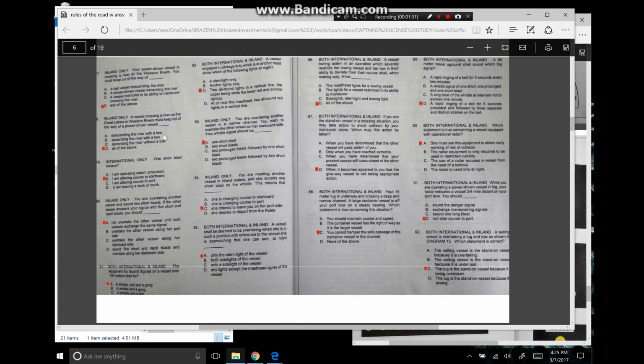Descending the river on a tow? Yes. Ascending the river with a tow? Yes, it's a towing vessel. C, ascending the river without a tow? Let's see. Vessel crossing a river. Yeah, you're crossing, so it needs to stay out of the way of everybody that's in the river. So yes, C. So D is all of the above. It's the answer.